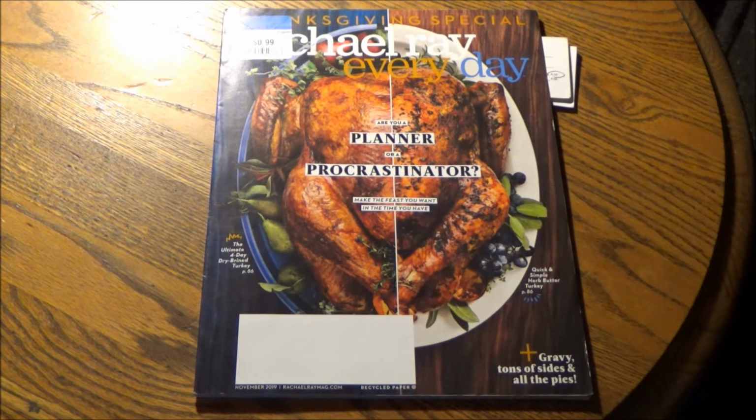Both recipes are featured on page 86 of this special Thanksgiving issue of Rachael Ray Everyday Magazine, which I picked up for 99 cents. It was published last year, November 2019. And it's not just the turkey, it's not just the main event, it's the supporting cast, it's the entire spread, it's the whole ensemble. Make the feast you want in the time you have. We're talking gravy, tons of sides, all the pies, all the veggies, the works.